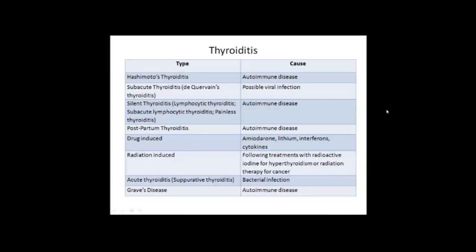However, the inflammation with thyroiditis is mainly attributed to autoimmune disease, similar to juvenile diabetes or rheumatoid arthritis. So the autoimmune is big here. Some type of immune dysregulation is going on in most of the cases. So definitely keep that in mind.